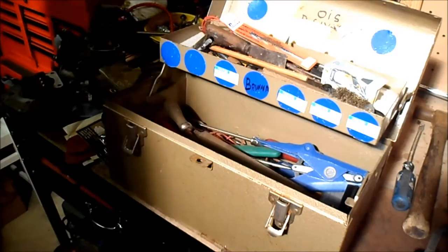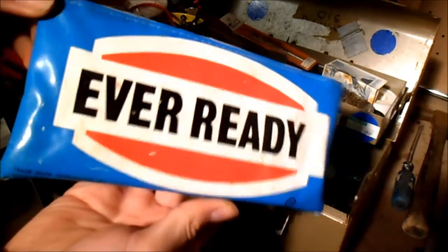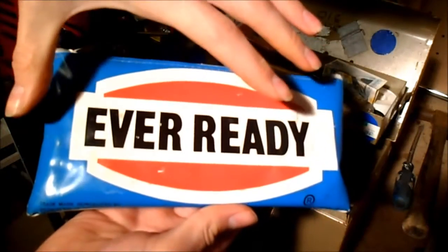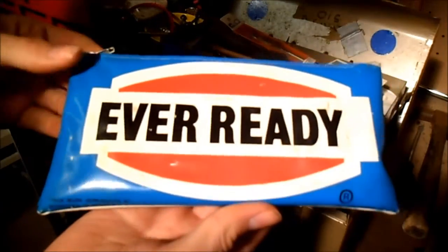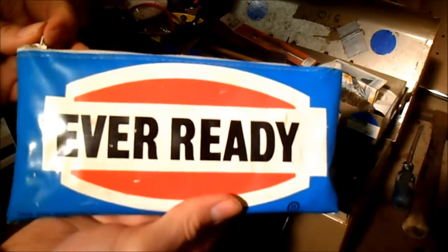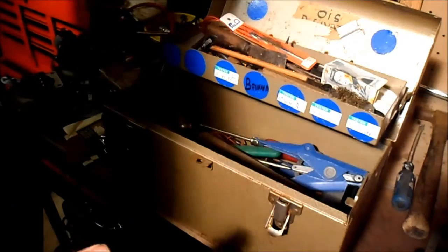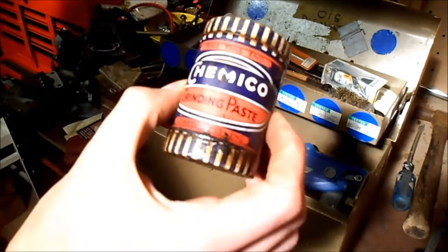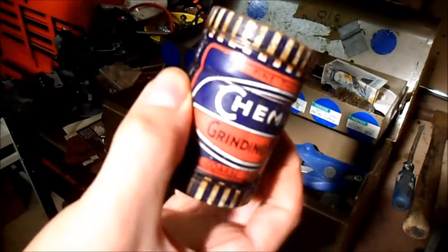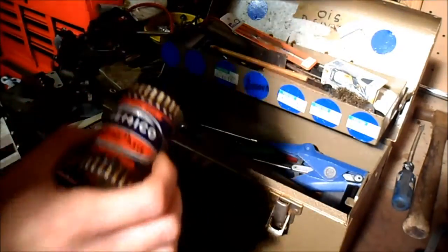There's a couple little bits that weren't in here. Got this Ever Ready pencil case, which I thought was pretty neat. I love the colour of older anything, really, especially when it's car related. I thought this was really cool. Still looks in pretty good condition, so I kept that. Some valve grinding paste. I only kept it because I like the tin. I'm probably never going to use it, but I like the tin.